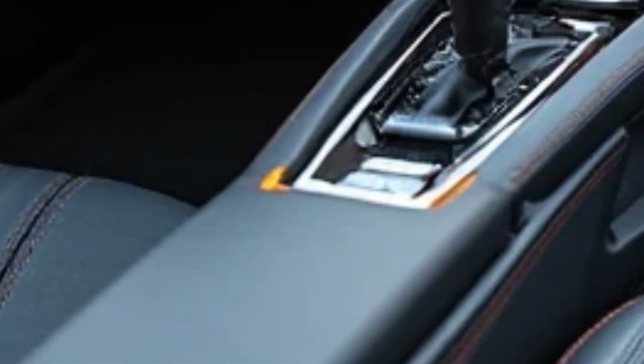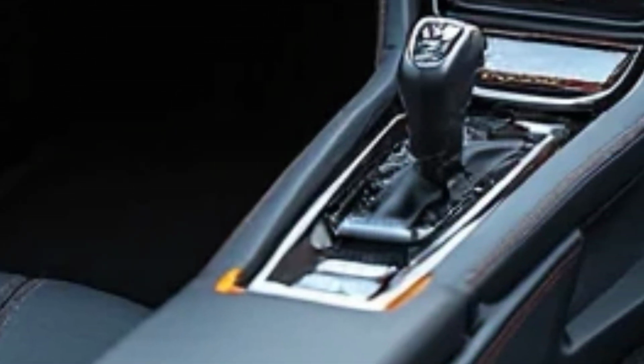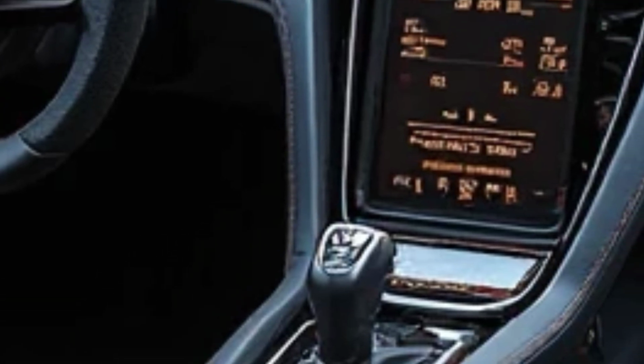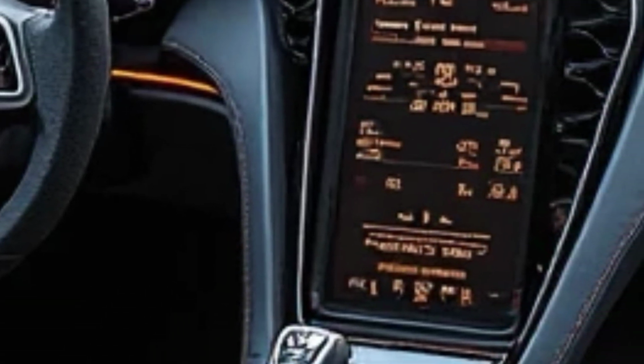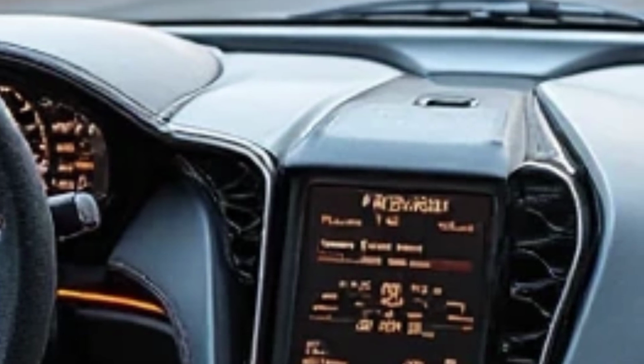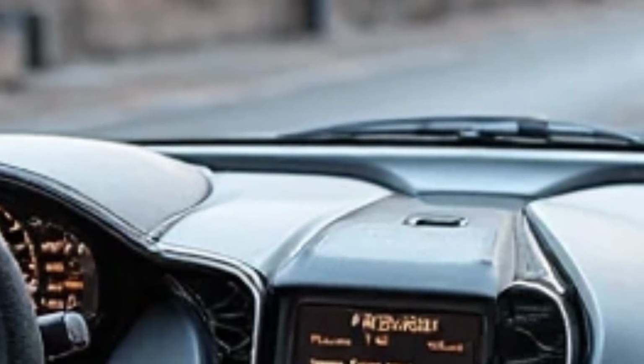Want to analyze your lap time, brake pressure, and G-force in real time? You got it. The audio system, if you ever choose to use it over the sound of the engine, is tuned by Bowers & Wilkins and uses embedded speakers in the headrests for an immersive experience.